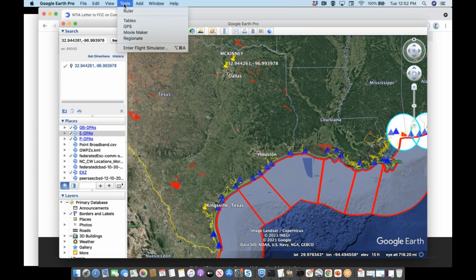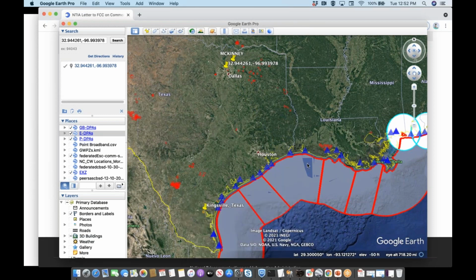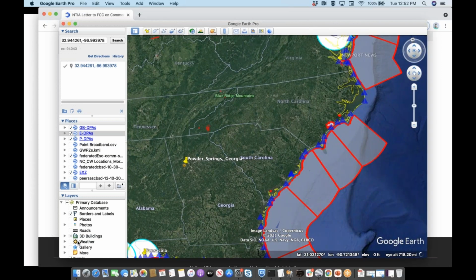Now, how big is 368 kilometers? From here to there, Dallas is just outside, but you're not far. You're right around here, almost to Dallas. So the bottom line is that in that part of Texas, you might be dealing with 368 kilometers.